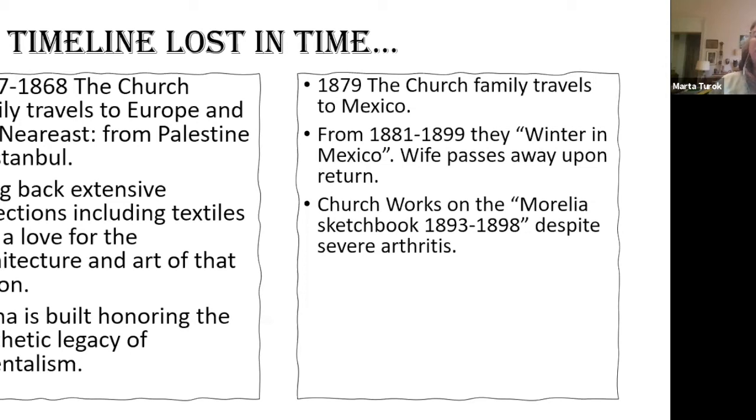However, in 1879, the Church family travels to Mexico. And from 1881 to 1899, they would winter in Mexico. When his wife passes away in 1899, they don't return. He passes away in 1900. And one of the things that's interesting is that he works on what is called the Morelia sketchbook. Morelia is the capital city of the state of Michoacan in Western Mexico. He works on the Morelia sketchbook from 1893 to 1898, already suffering from severe arthritis.